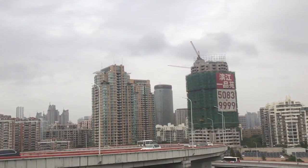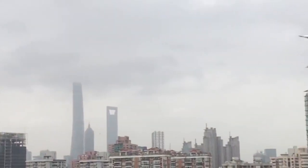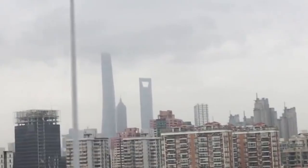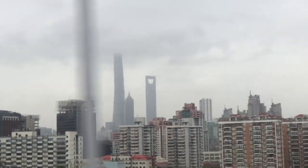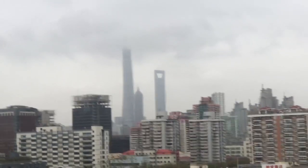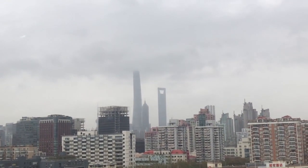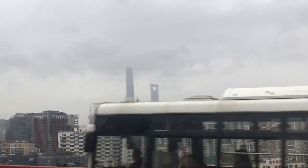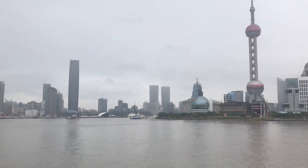Yeah. And then on its right hand side, there's another tall building. The shape of it, I know it's very funny, looks like a bottle opener. So that's the reason why a lot of the Shanghai people, they even forgot about its original name, which is called the Shanghai World Financial Center. And as we continue to listen to Peggy, we are heading over to the waterfront area, the Bund.